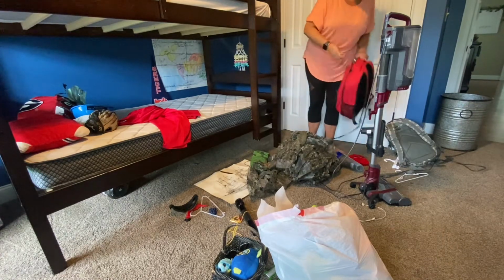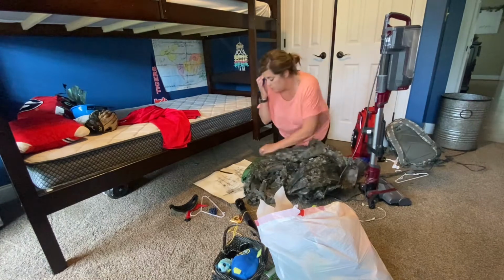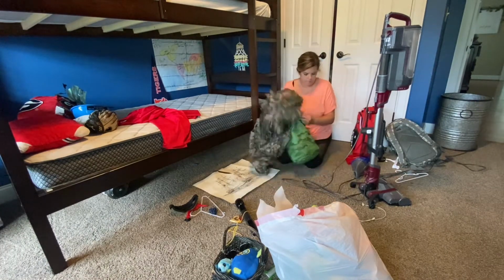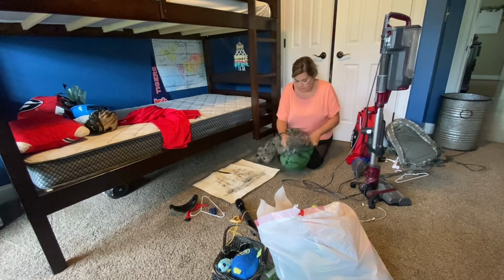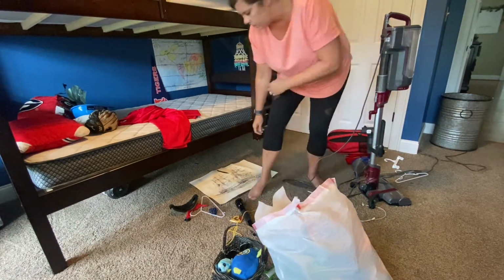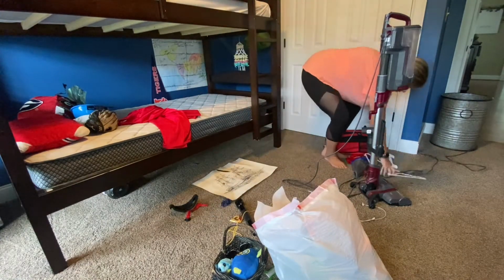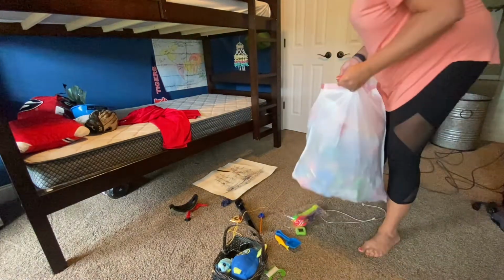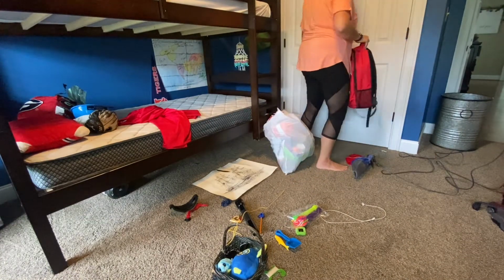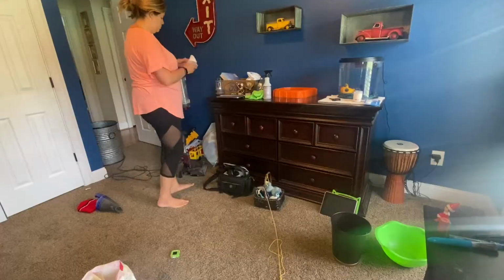And so typically I have to close their doors because otherwise we would spend every 5 minutes going in and untangling the vacuum. So today you will not see my robot vacuum running in my children's rooms, but once they get nice and clean and there's nothing laying on the floor and under the beds, hopefully I'll be able to run that vacuum in their rooms as well to help me just with the day-to-day dust and dog hair.